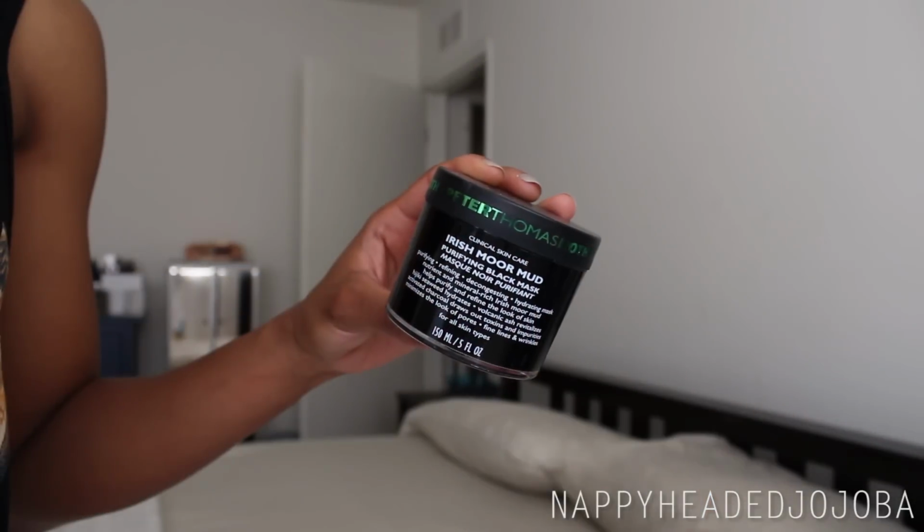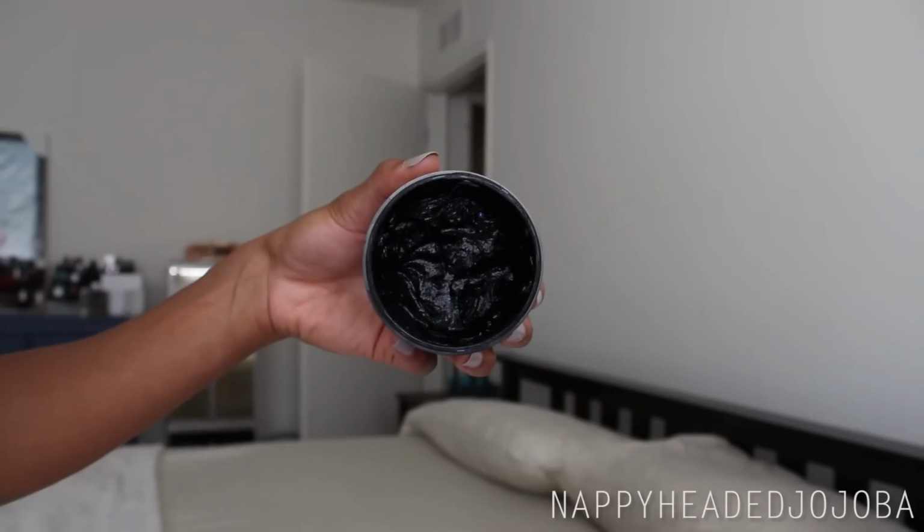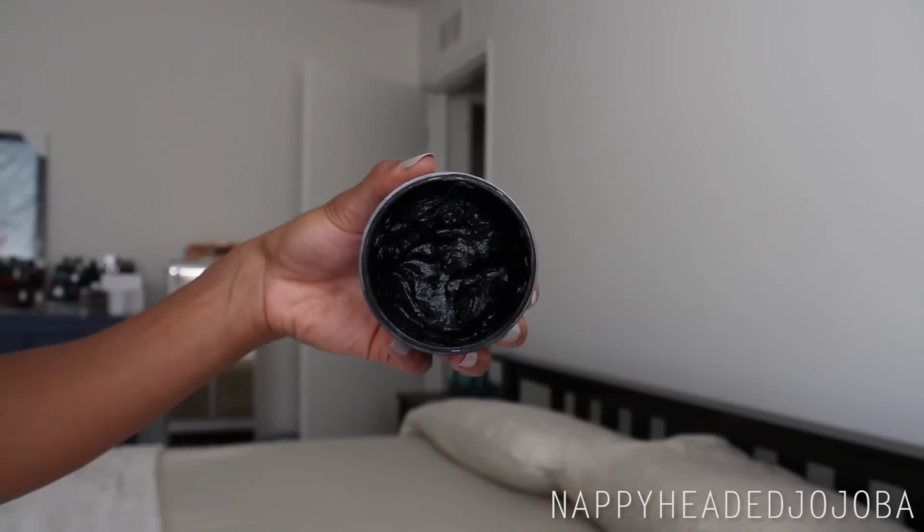Next is the Irish Moor Mud from Peter Thomas Roth. I really like this one for almost the same reasons as I like the Miracle Mud Mask from Sarah McNamara. They're both very moisturizing mud masks. I would say this one is actually more moisturizing than the Sarah McNamara one.